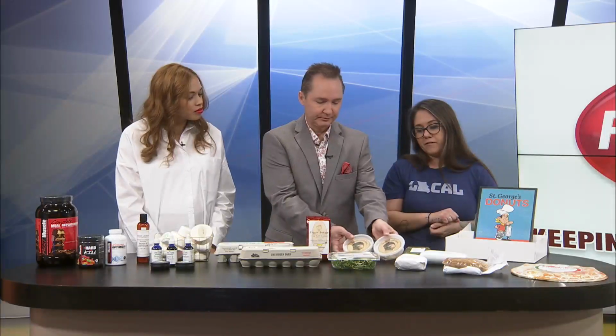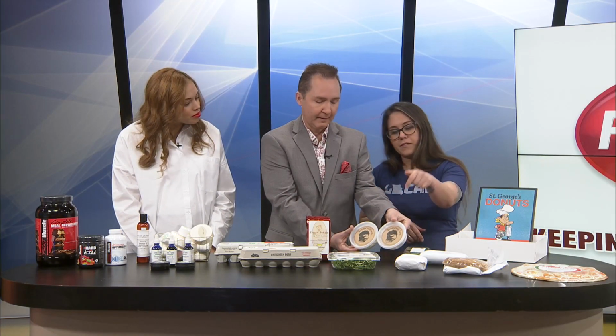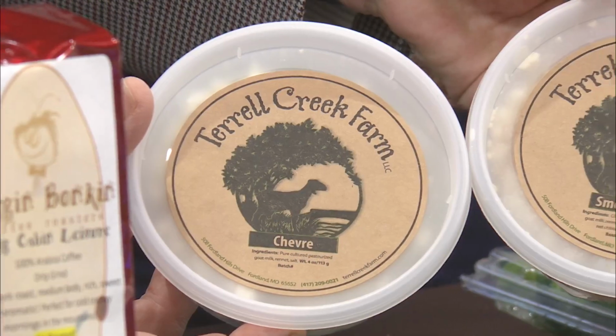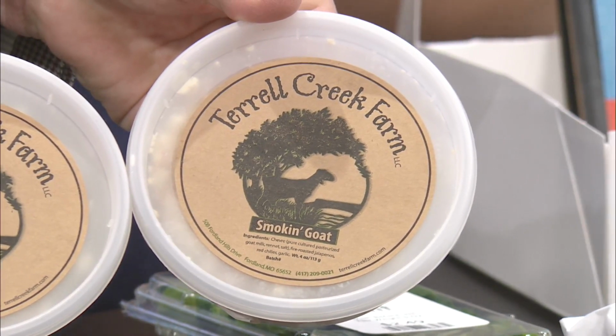Taro Creek is another delicious one. This is my favorite goat cheese I've ever had. This taught me to love goat cheese. The original is my favorite, but that smoking goat apparently is a lot of other people's favorites. So a little spice, but it's made right here in Fordland, Missouri.